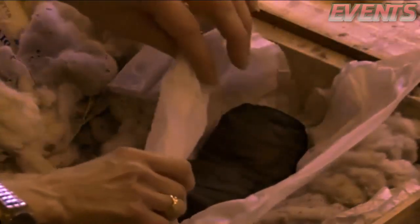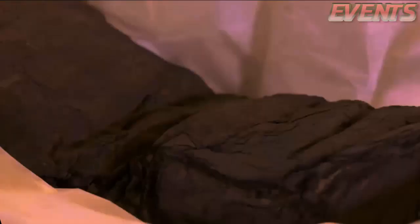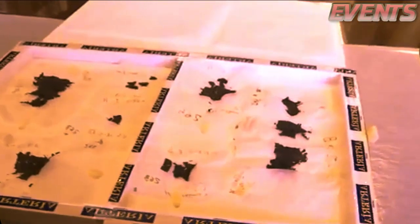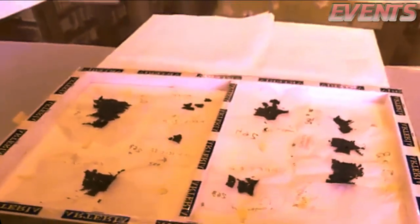It may look like a charred stump, but in fact it's a book, a papyrus scroll that was once owned by Julius Caesar's father-in-law. Since they were discovered 250 years ago, the Herculaneum scrolls have defied every attempt to read them. Unravel them and they fall apart, leaving just fragments. But now there's been a breakthrough.